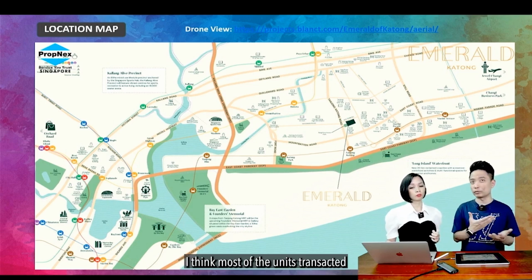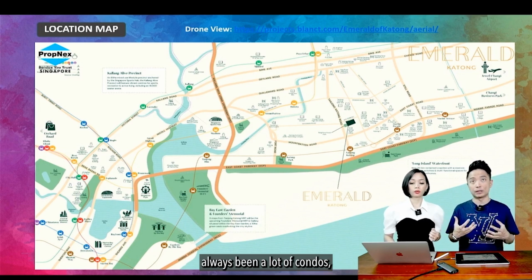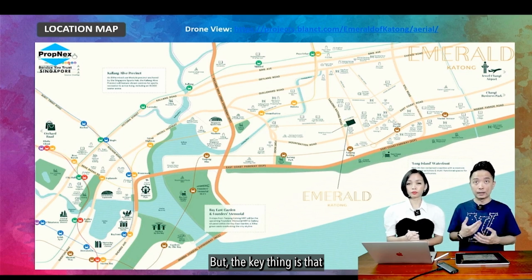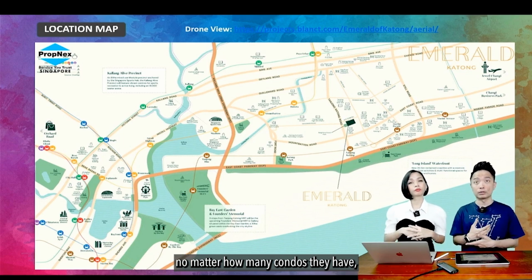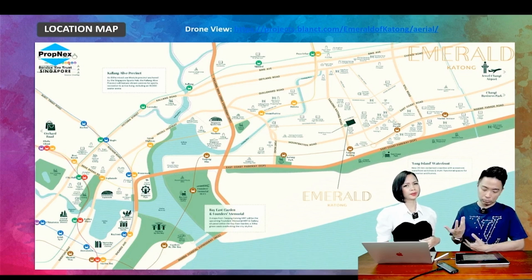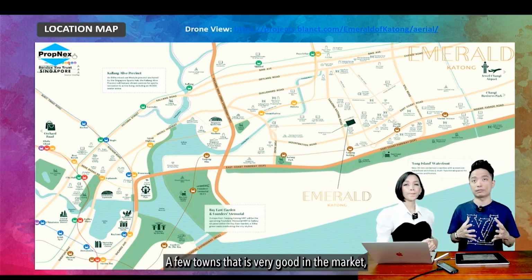I think most of the units transacted at more than $3,000 per square foot. And in East Coast, there's always been a lot of condos. But the key thing is that no matter how many condos they have, there's still a lack of supply, especially for the bigger units. Why? I would think that this is a town that fits in all the things. A few towns that are very good in the market.